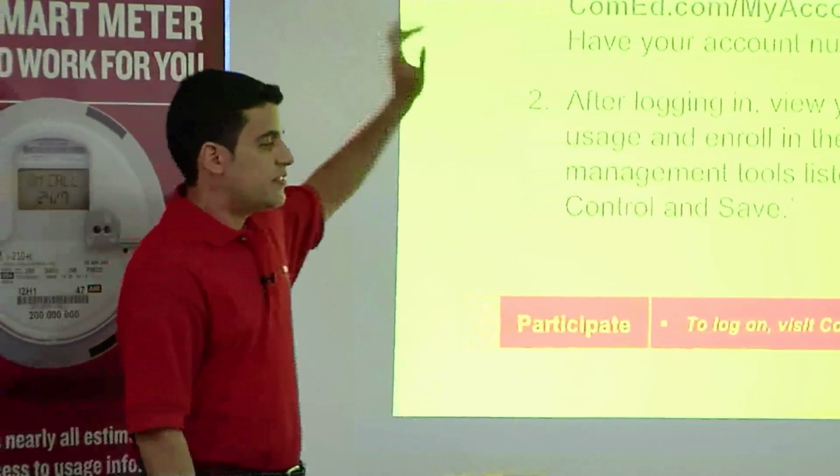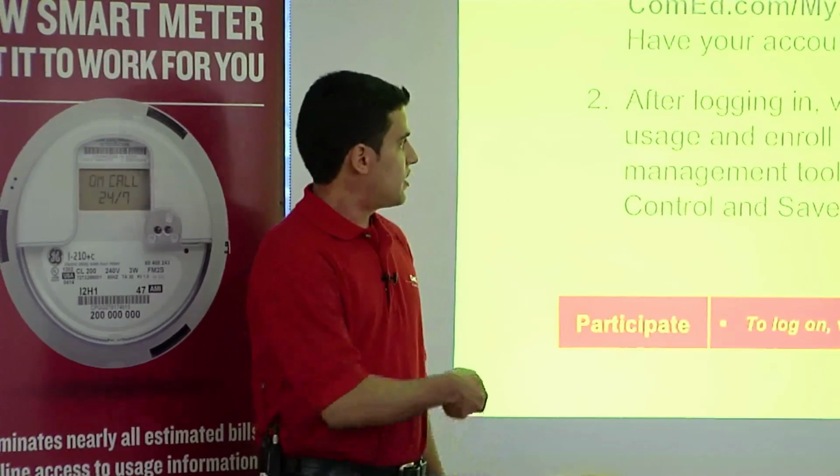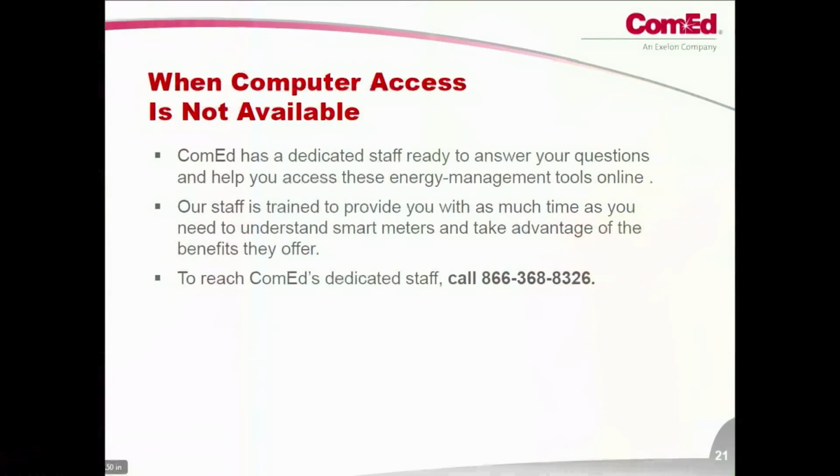But please, even if you don't have a computer, give us a call at the smart meter number, 866-368-8326. This is the first phone number on the sheet we handed out. Give us a call and we'll actually register you over the phone.